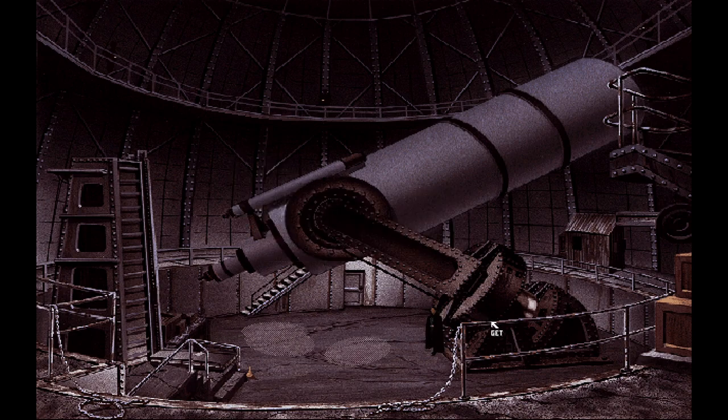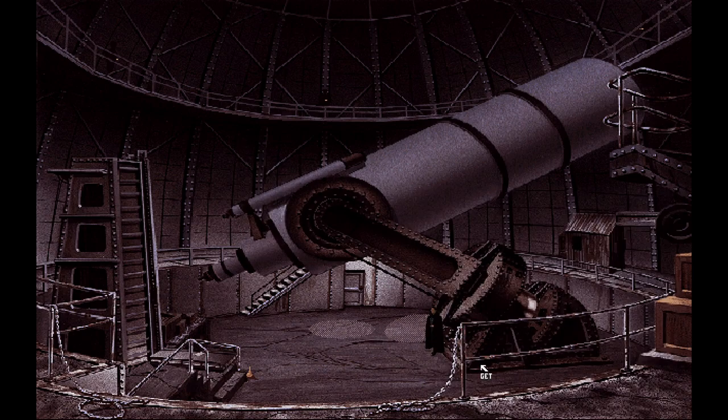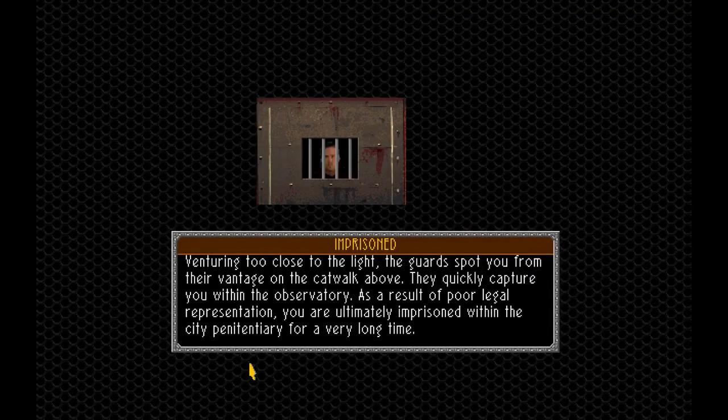We pick up the screwdriver. A common flathead screwdriver. All right. So this time it's just wait until the timing is right. Now he's going to walk into that. Yeah. Oh, this is different. Venturing too close to the light, the guards spot you from their vantage on the catwalk above. They quickly capture you within the observatory. As a result of poor legal representation, you're ultimately imprisoned within the city penitentiary for a very long time.